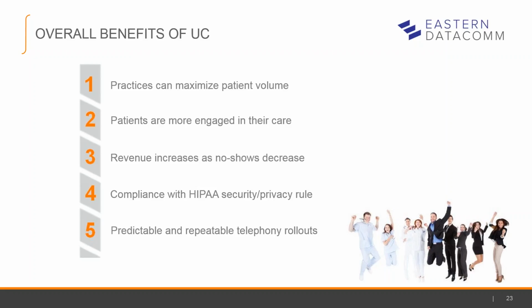So I think at this point, when you think about the different types of features we went over in terms of mobility, the UC client and the contact center, these are all features that can really benefit medical centers. Medical practices that we've worked with have really benefited from these types of solutions. It has increased the productivity of their business and made them able to manage the business a lot more effectively.